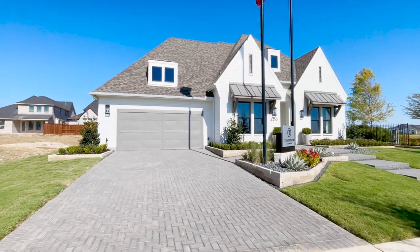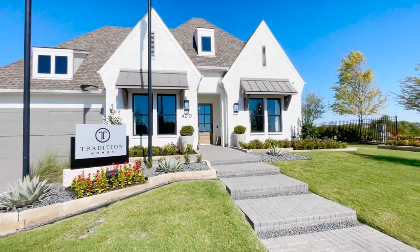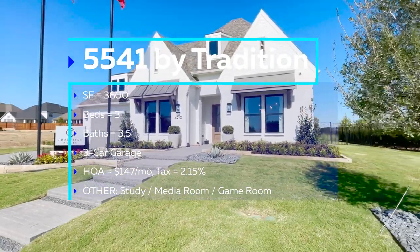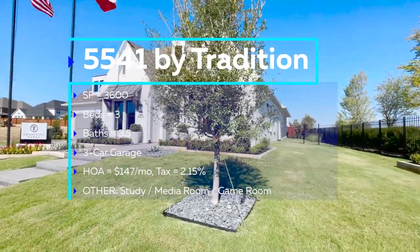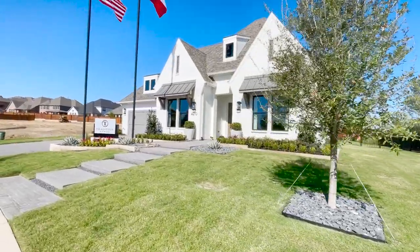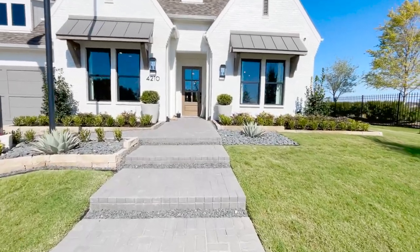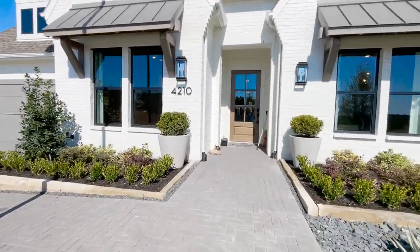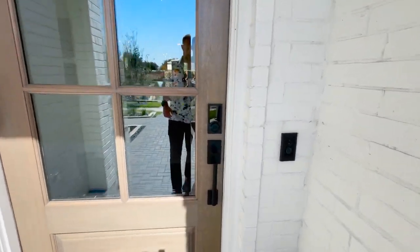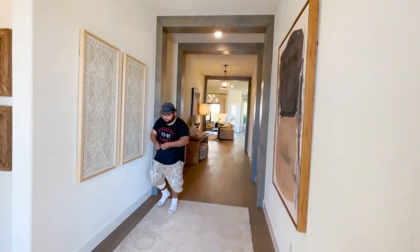The model we're going to show you today is the 5541, which is the premier luxury patio model by Tradition Homes. This model is going to feature just about 3,600 square feet, three beds, 3.5 baths with a 3-car garage. It will also feature a study, a media room, as well as a game room upstairs. The HOA will run you $147 a month, as is custom in Windsong Ranch, and the taxes at 2.15%. The current price range at the time of recording is starting in the mid 800s all the way up to near the $2 million mark for the 86-foot lots. But obviously those numbers are subject to change. At this point, I'll put on some music and let you enjoy the rest of the tour.